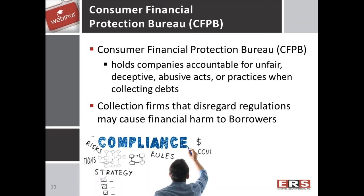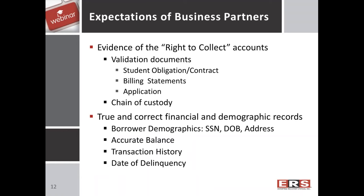Their primary objective is to protect consumers from unfair, deceptive, and abusive acts and practices. With that said, they have an overarching regulation called UDAP. Most of us are familiar with the FDCPA, and we regard that as the overarching regulation for collections activity. But in the CFPB world, it has moved over to UDAP. It is the umbrella for all of their activities, and everything falls under UDAP. With the regulatory activity that they oversee, they hold companies accountable for unfair, deceptive, or abusive acts or practices when collecting debts or engaging in debt collection activity. We're going to speak to some of those activities and the challenges within today.